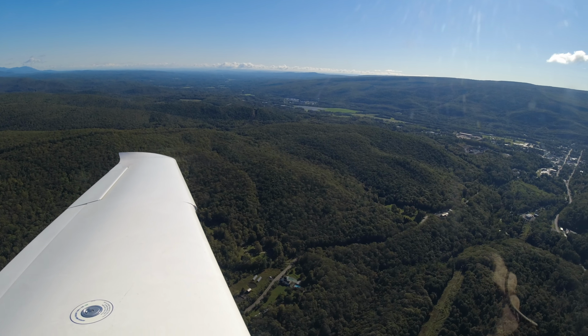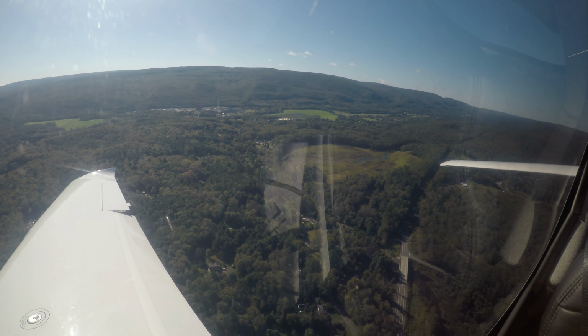Okay. Go, go. 200 to go. 49. Extend it down here. This valley here. There it is. Okay, around you go. Resnick traffic, Cirrus, turning right for runway 22, Resnick.